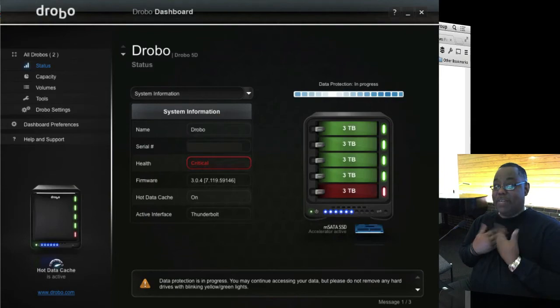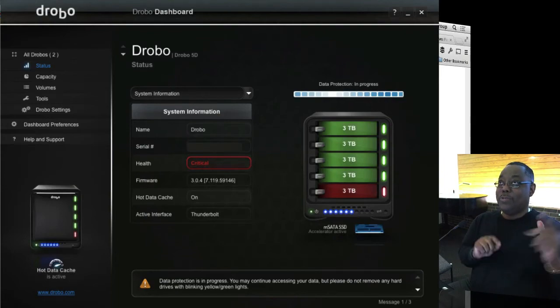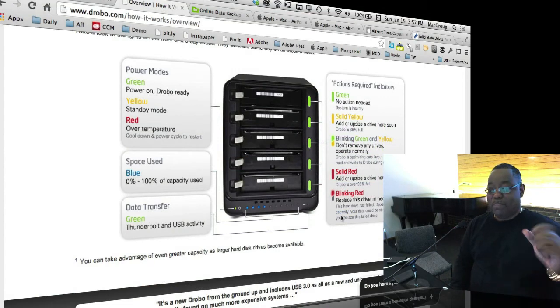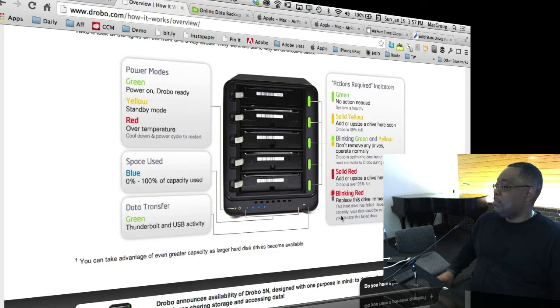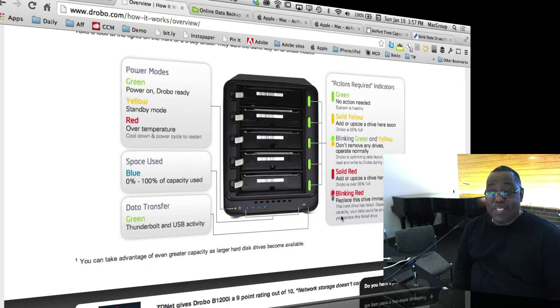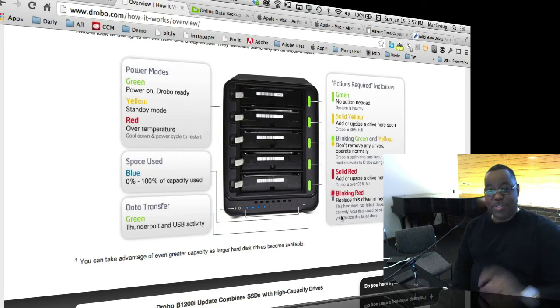I personally have 5 Drobos to date. Not a single failure. All of them are on UPSs, of course. So the single point of failure, which is usually the power supply, is somewhat protected. And I've used Drobo now for 5 years, easy, with not a single issue. No, not a single hardware issue.